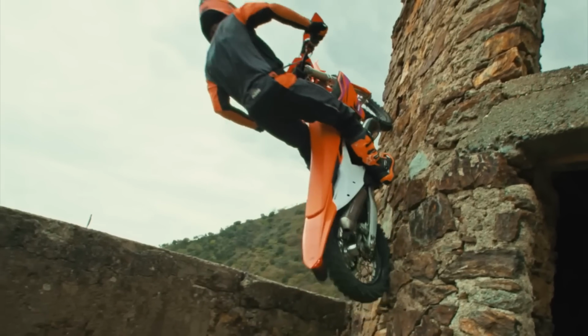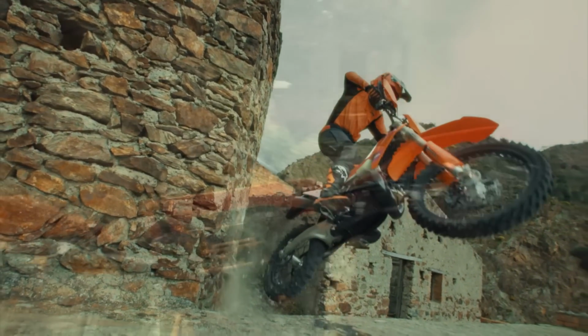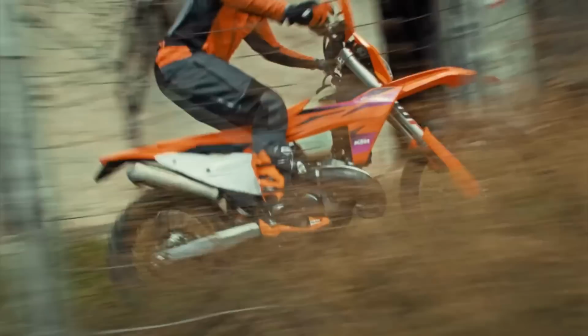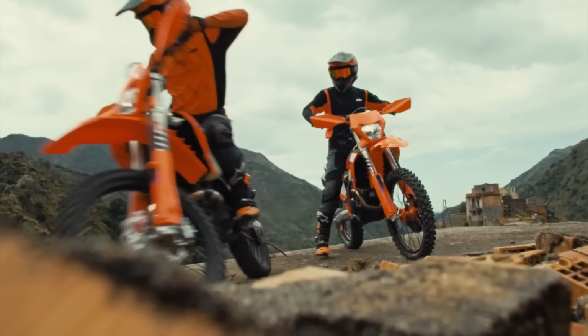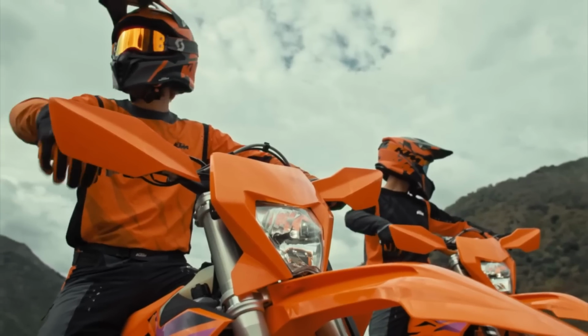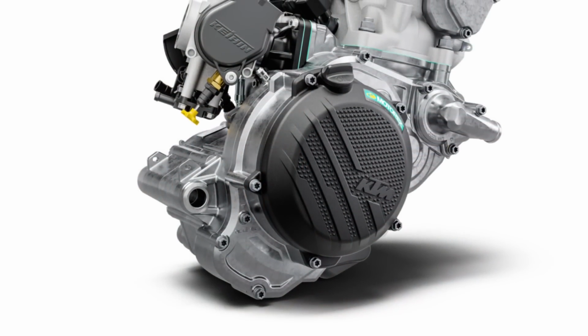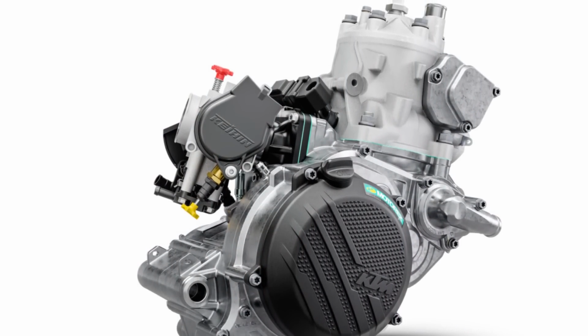Following on from the successful introduction and learnings of TPI technology in 2018, the 2024 2-stroke KTM Enduro models feature an all-new electronically controlled throttle body injection system. Together with KTM, a 39mm throttle body was developed to withstand the harsh and full throttle demands of competitive racing. This is done by a specifically tuned ECU from Vitesco Works in conjunction with the KTM throttle body to always deliver the correct air-fuel mixture.